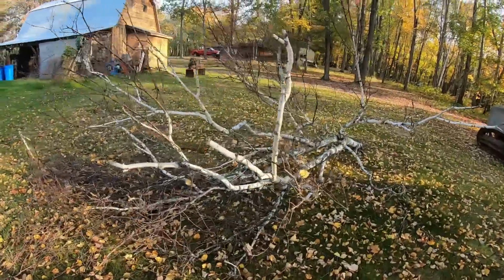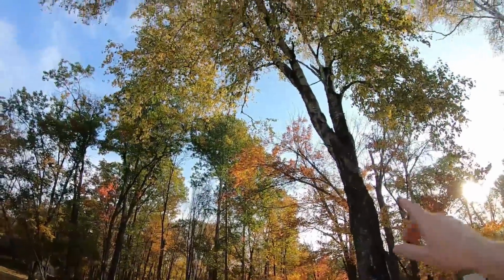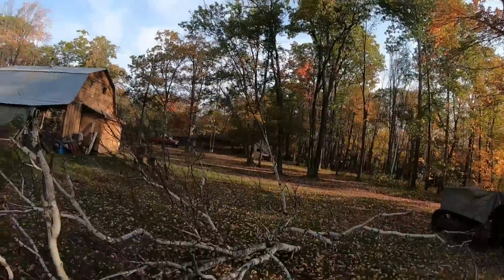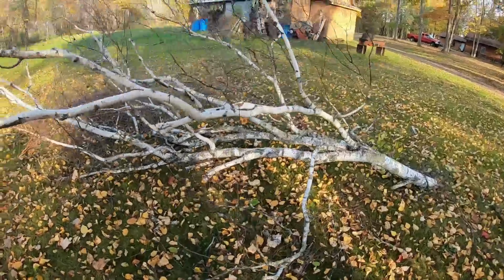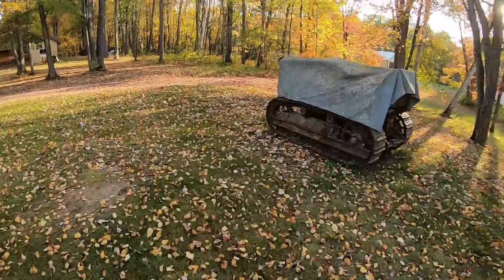A really big branch fell down last night out of the storm-damaged birch tree from last December. Glad I wasn't standing here when it decided to go. Glad that it missed the RD-6 too.